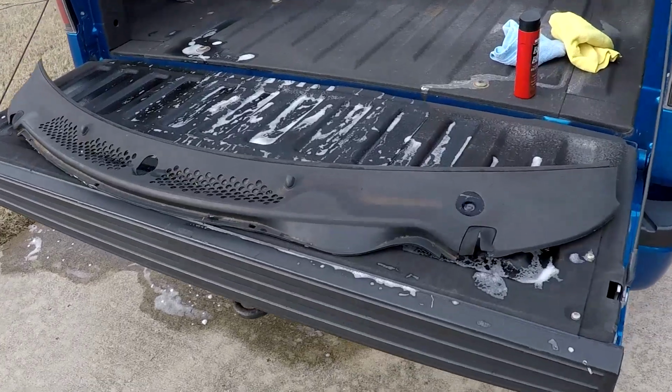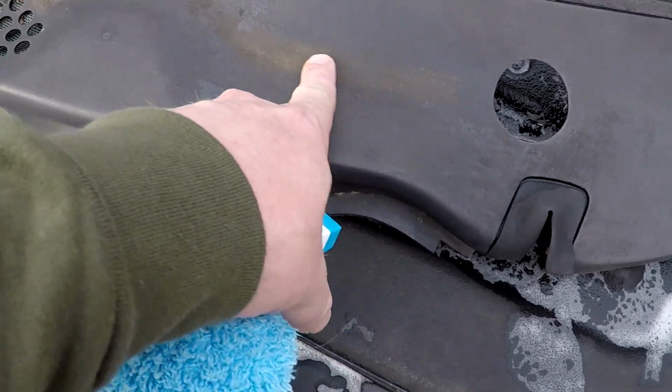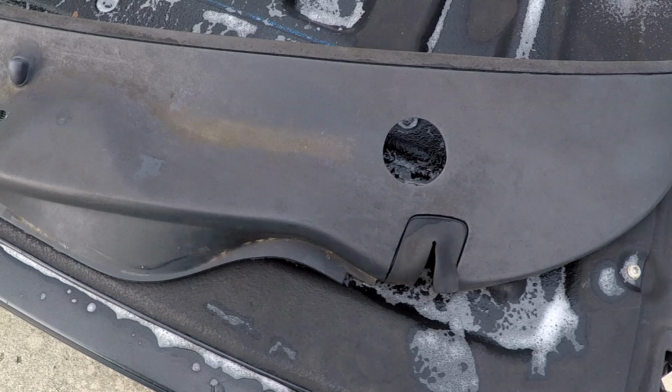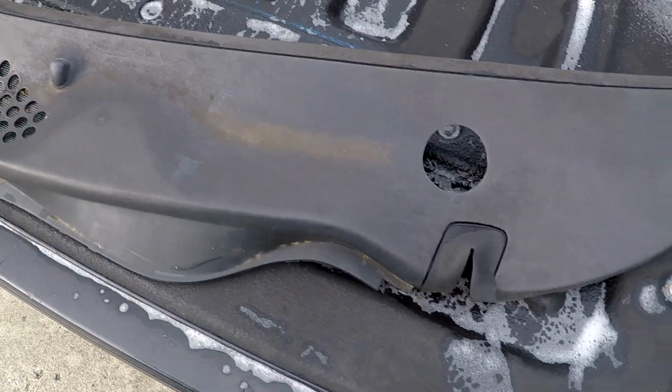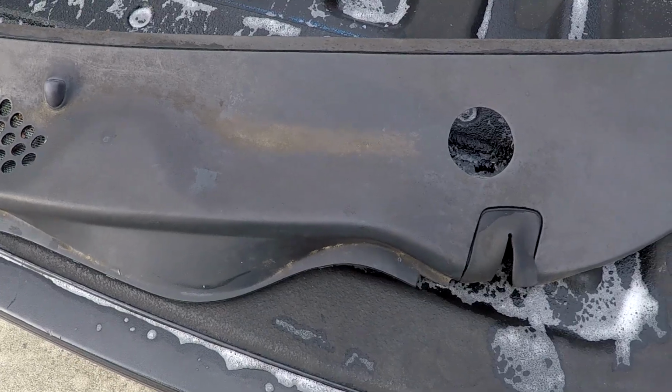All right, so as you can see, it's pretty well dry now, but unfortunately the soapy water didn't get all of that set in dirt out. So what I'm gonna have to do is take a rag with probably just some glass cleaner on it. I'm gonna get down in here and see if I can't get this cleaned up a little bit more before we use our Back to Black on it.